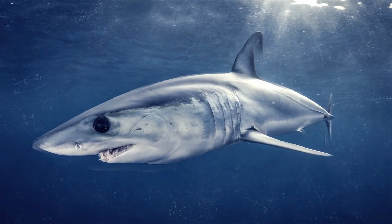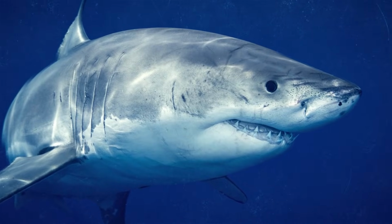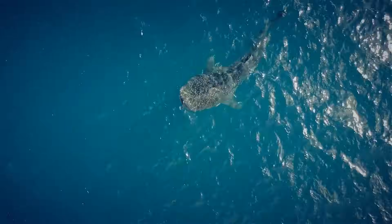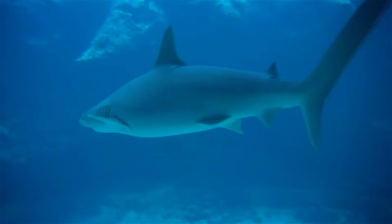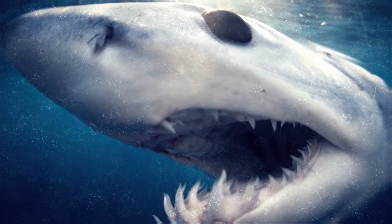Some types of sharks, like makos, whale sharks, or white sharks, breathe in a very specific way. It requires them to swim all the time. They also need to move quickly and with their mouth open. This way, the oxygen can enter and reach their gills.